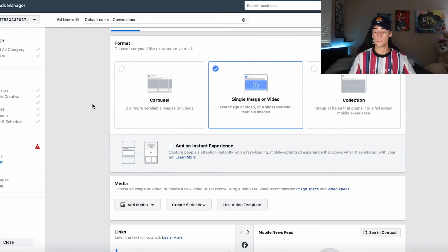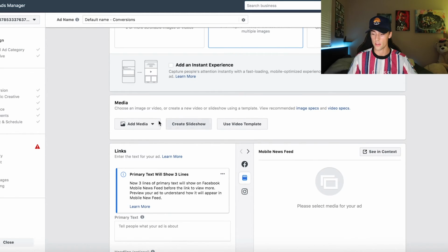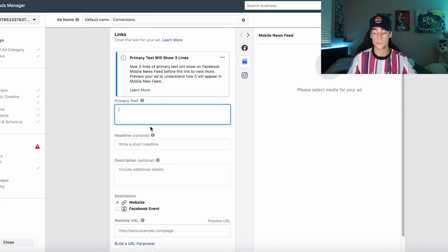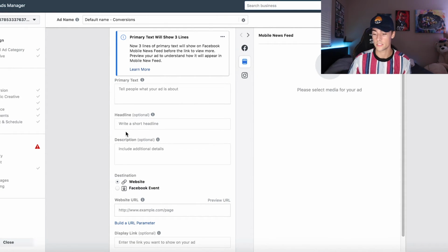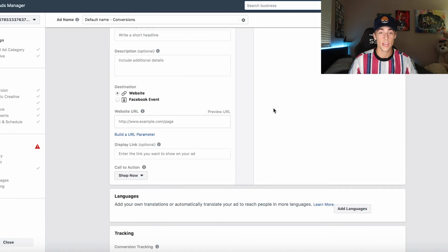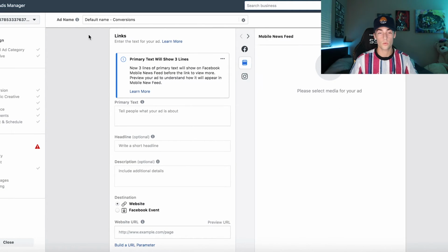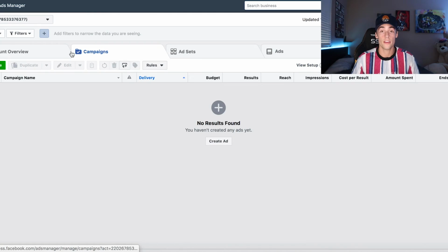So this is where you put that in to show you guys. You just add the media right here, you upload your video, upload your image. Now primary text is where you add your description. In the end, you just need to be creative. You need to test, see what works. And then once I've created all of that, I will scroll down, click on confirm, and I've just made my ad set. Now I've created one ad set for that one interest, and that's pretty much it.